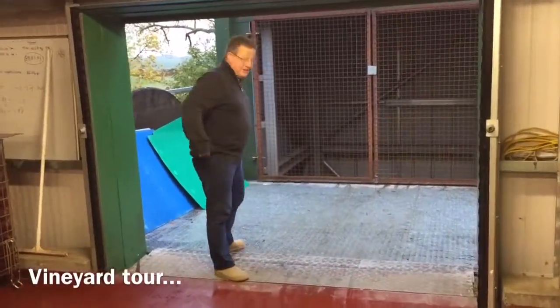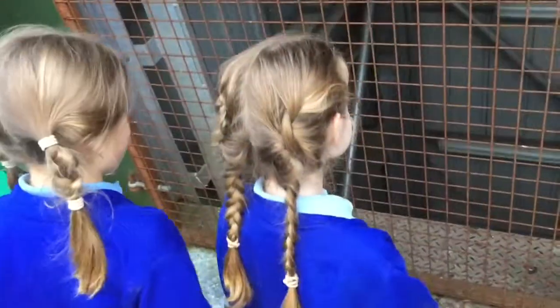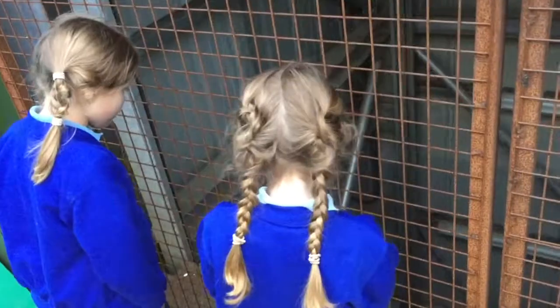So this is the process. What we have is a gravity-fed winery because we don't like pumping all the juice. So the grapes will come in, they'll get loaded onto that platform, and we'll bring them all the way up here to the top. Takes a little bit of time. Now this platform can take up to 10 tons, but we don't normally put more than about 2 tons of grapes on here.